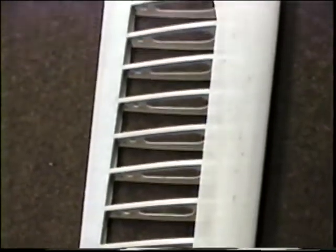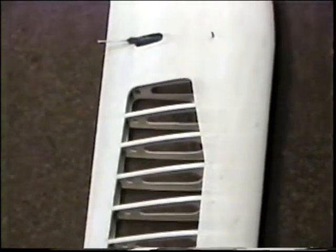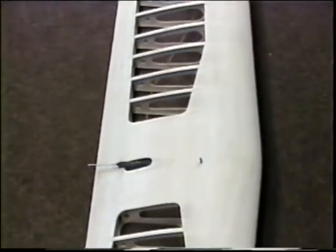Anyway, it's really starting to look like a wing. This is the point at which it starts to really get to be fun. And again, we're at the end of the tape.